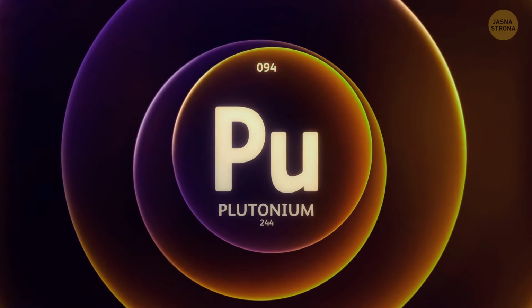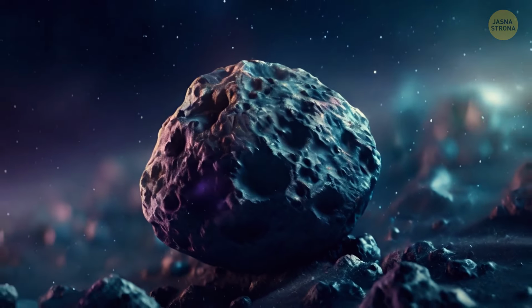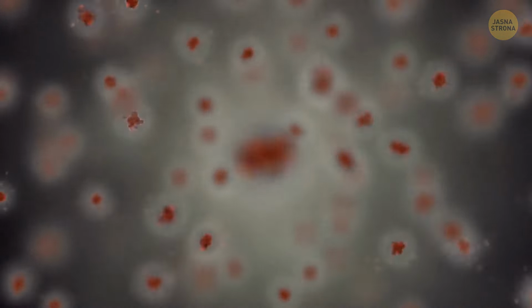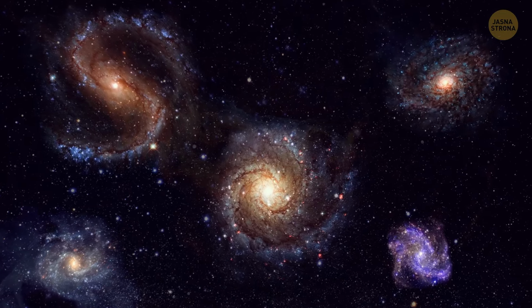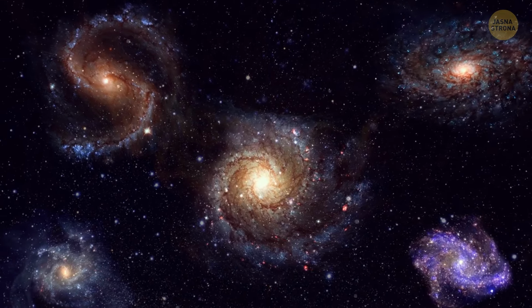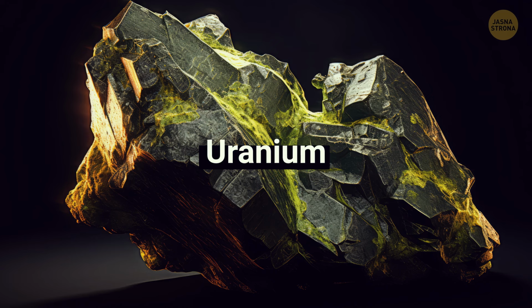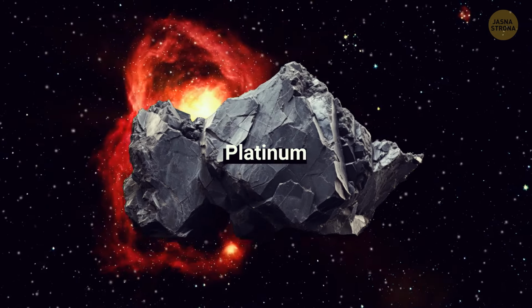Plutonium is especially exciting for scientists. I mean, only tiny amounts of it have been found. Hundreds of atoms maybe. But it's still remarkable because these atoms are created by exploding stars. Things like this can help us better understand how the universe produces elements heavier than iron, like plutonium, gold, uranium, and platinum. We're still not sure about the origins of these elements.